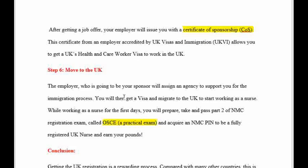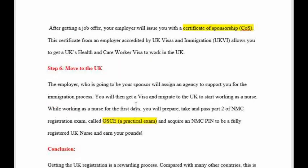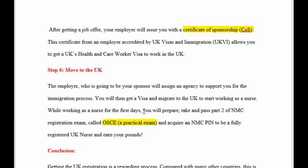Now, once you go to the UK as a nurse, remember you will not be fully registered to practice as a nurse in the UK until you do a practical exam that is called OSCE. This will be examining your competencies in terms of practical experience and how you handle things practically. So your employer, in most of the circumstances, is going to help you with preparations for this exam that is called OSCE, and they are going to organize either an institution or a trainer to train you, so that you go do the exam the first time and you pass, because the UK needs nurses and they also don't want you to fail this exam.